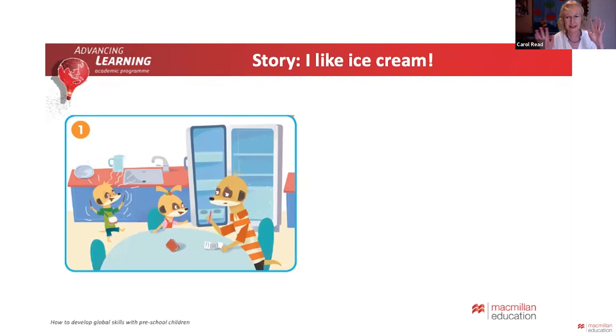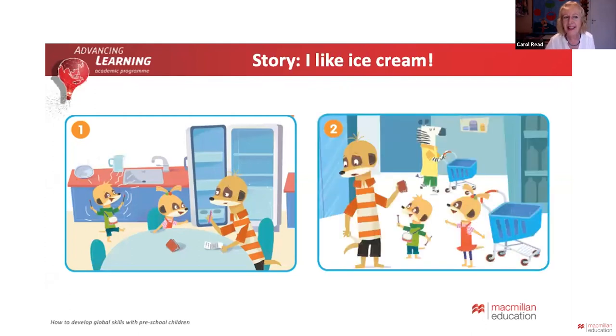Oh, Dylan. Oh, you are funny, says Mimi. And Daddy says, shush, Dylan, come on, let's go. And Dylan says, I don't like shopping. So they get to the supermarket, and hey, guess what? Daddy can't find the shopping list. Oh no, where's the shopping list?